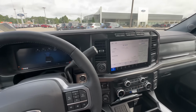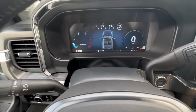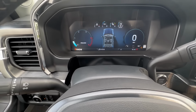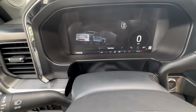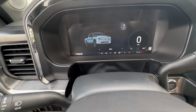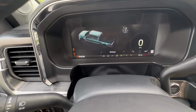Built Ford Tough. All right, there you see the display. And it looks like we got Dierks Bentley playing already. You can change the drive modes right here. There you got your normal, your tow haul, your eco, slippery, off-road.